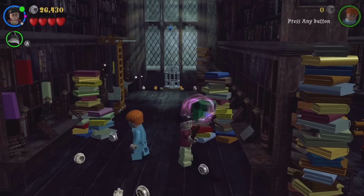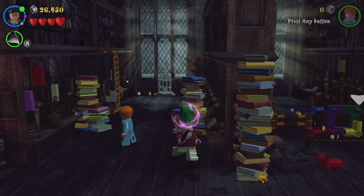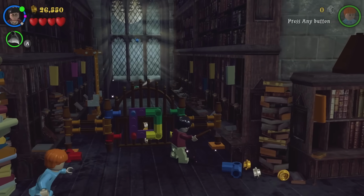Okay, but wait, shouldn't I use my invisibility cloak? I guess we'll move around like this. Oh, and we want to get these in here. Okay, so let's put that in there. And the red one. Wait, no, pick it up. Pick it up, bro. Can I pick these up or no?